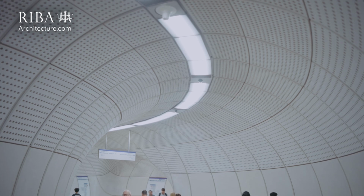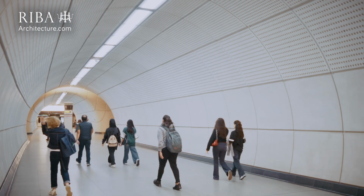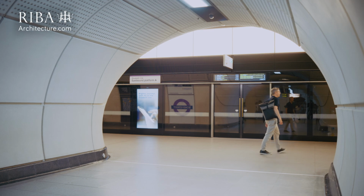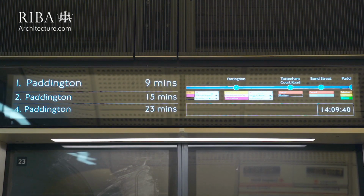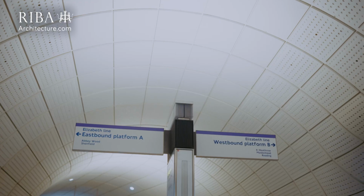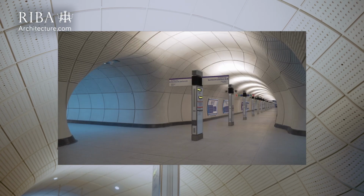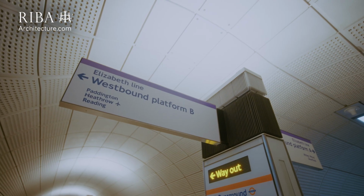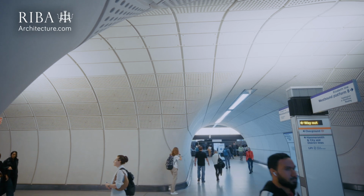We were able to express the full volume of the tunnels by taking all of the equipment that often gets concealed behind the tunnel linings and locating this onto hardworking servicing elements such as the platform edge screens and the service totems. The totems not only provide all the signage information that the passengers need, but they incorporate uplighting, CCTV cameras, and also loudspeakers for the public address system. So all the services that are needed have been consolidated into a single unit.